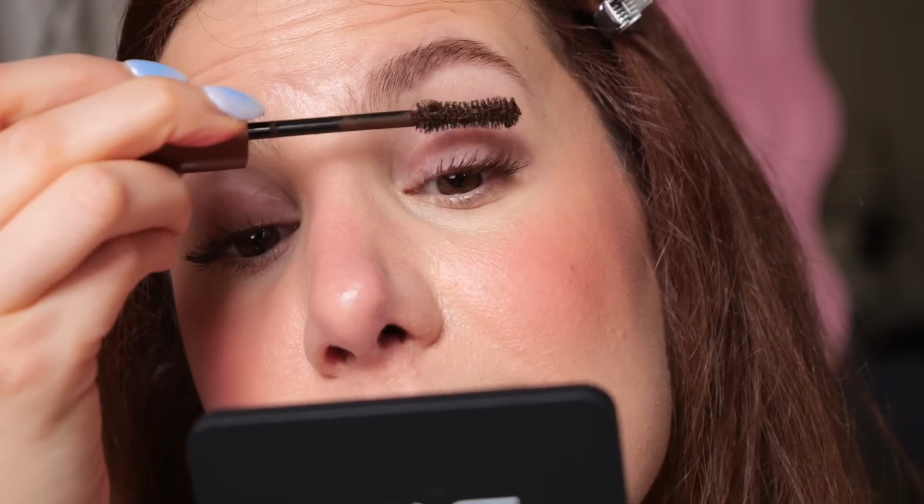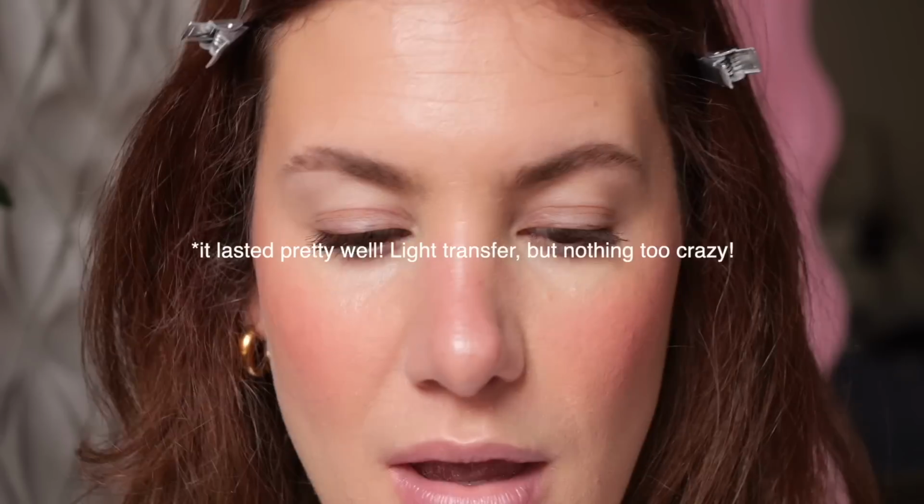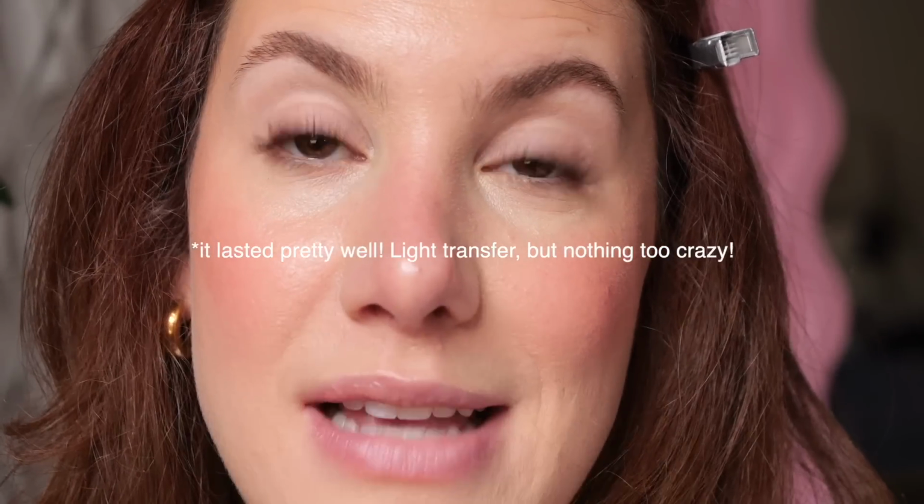I was pretty confident that I would like the way everything would look because I remember really liking the Better Than Sex mascara. My biggest concern, like I said, is just more of the longevity than anything else. I just don't want to have raccoon eyes. Okay, so fingers crossed this actually will last. I will keep you guys updated.